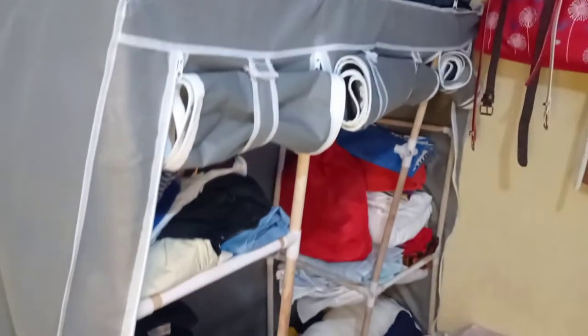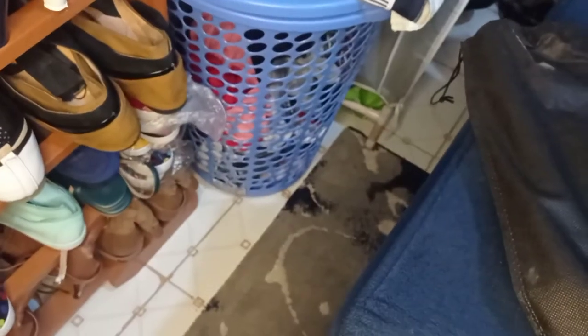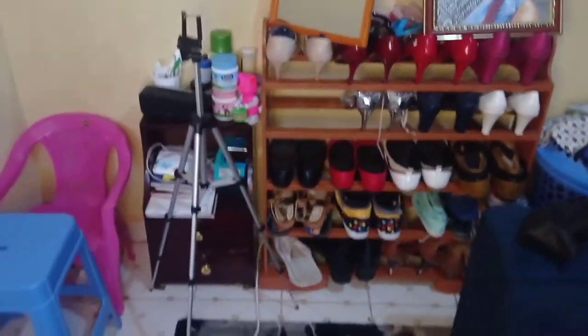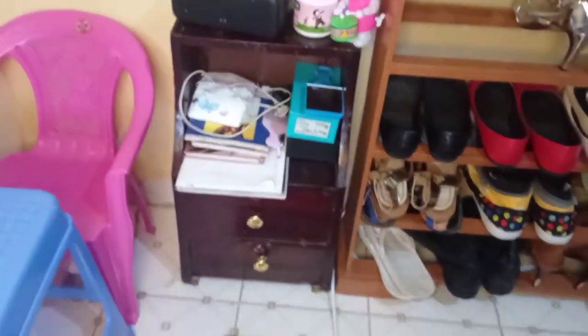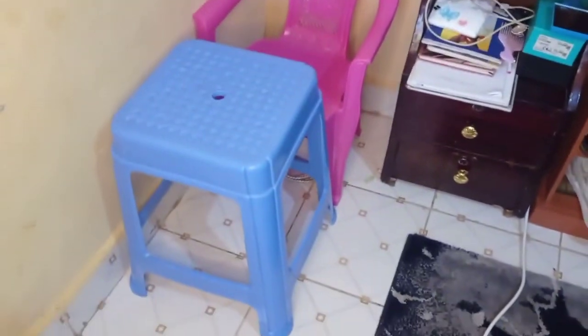So that's why I'm just doing an overview. Now from there, direct opposite, we have our laundry basket. There it is. Before it was mbele mbele kidogo, before we bought some few things. Now, from there, it's our shoe rack. Imulikuwa mshaona. Shoe rack, my portrait, my mirror, and then this one was this ka table. It was there kwa kiti, kwa kitanda, but sahi iko hapo. We have Naila's chair and a stool.